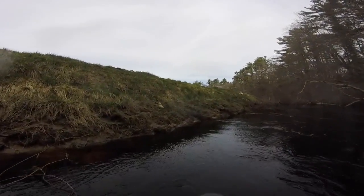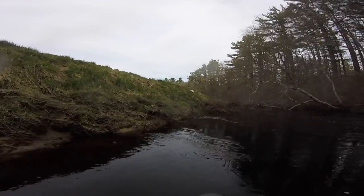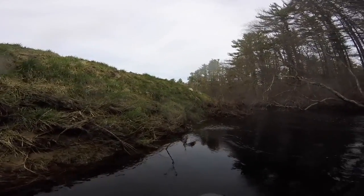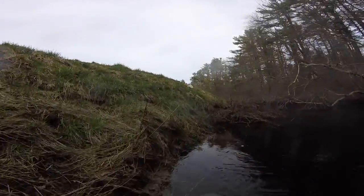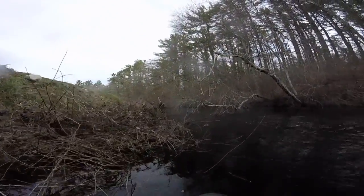I spotted a tree up ahead down across the river. Was right across the river, branches that looked pretty impassable. I'm pulling in here. I'm going to go up and check it out.